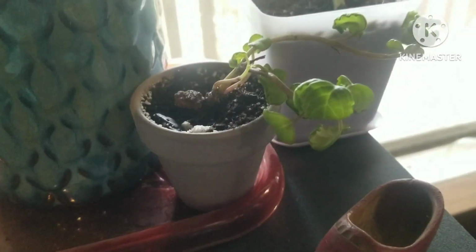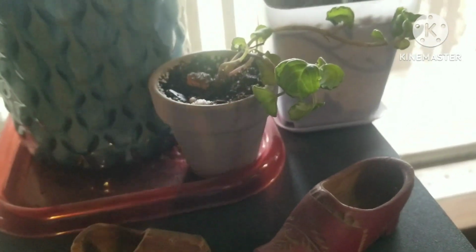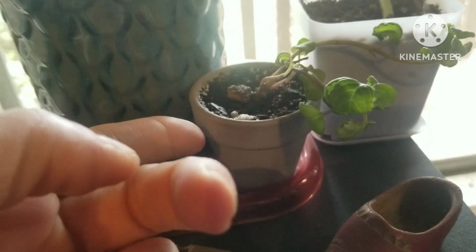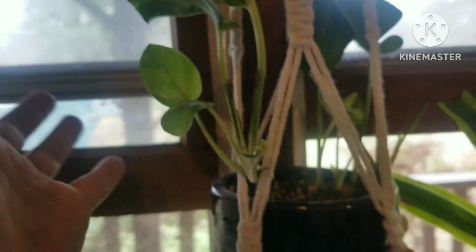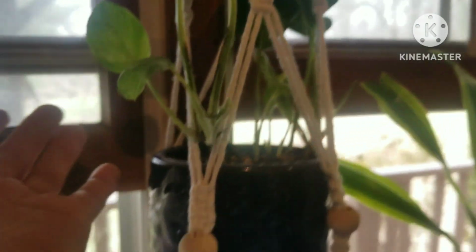Pearls and Jade Pothos, it's doing okay. It's not doing awesome. Then the Swedish Ivy I got sent to me, and I had to propagate it in water, and it's got roots on it, so I potted it in this little 2-inch terracotta.